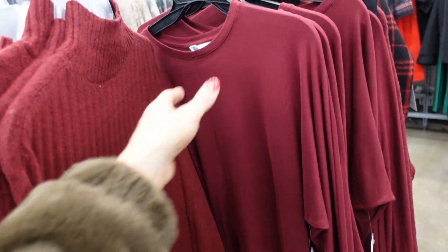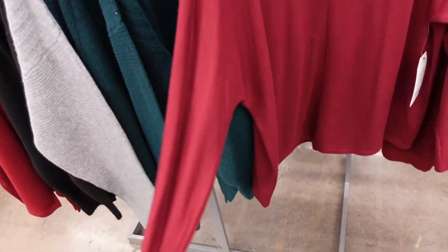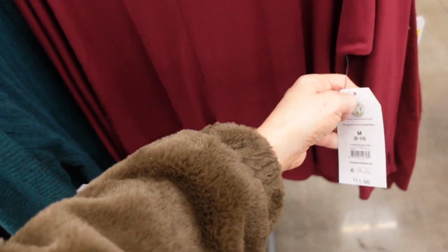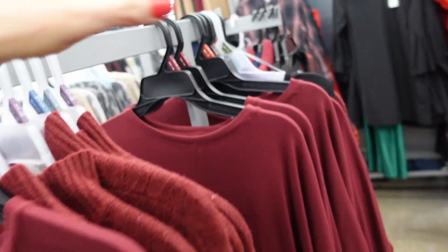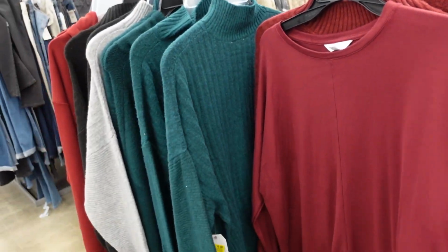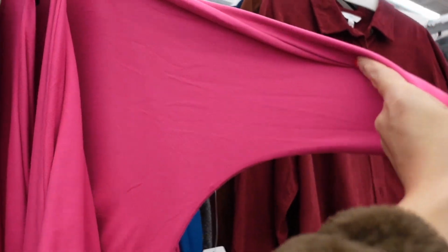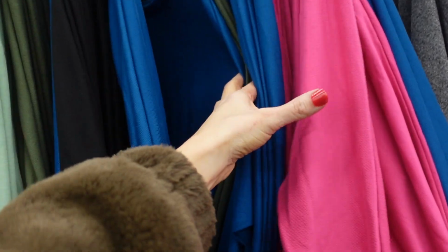And then they also have these newer hatchy tops. So they have that higher neckline, the seam detailing through the front. It's a dolman sleeve, nice and flowy. They are $11.98 in the burgundy. Also comes in the black. I know I showed a bunch of colors in that one. The hatchy top that we saw, the dolman sleeve, also comes in this pink. There's that blue, the green.